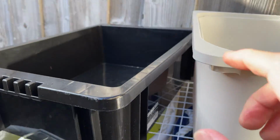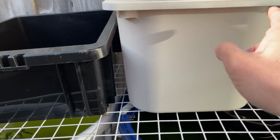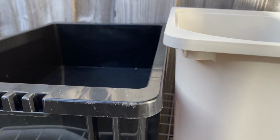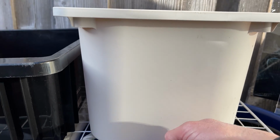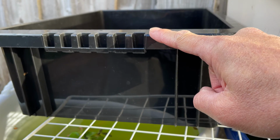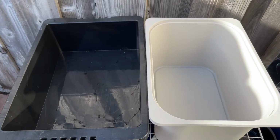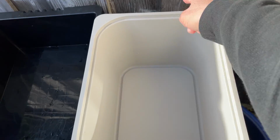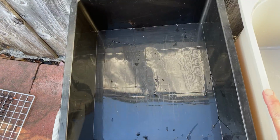So we're talking about two containers. It holds the same amount of water, right? But the dimensions are different. Well, the depth, this one has more depth, the Torofasto, versus the NV box, the 22 liter. When you look at the top, the surface area, this one has a smaller surface area. This one has a larger surface area.